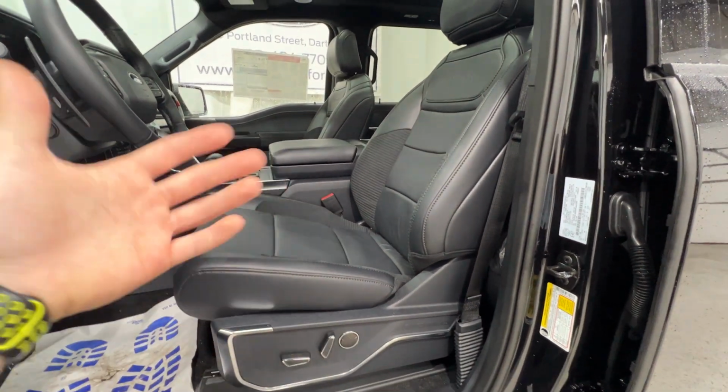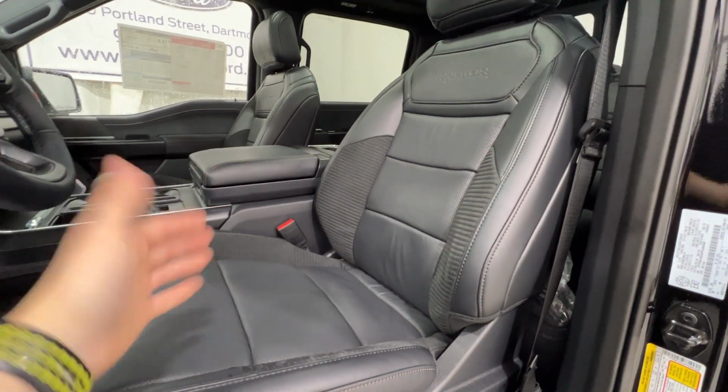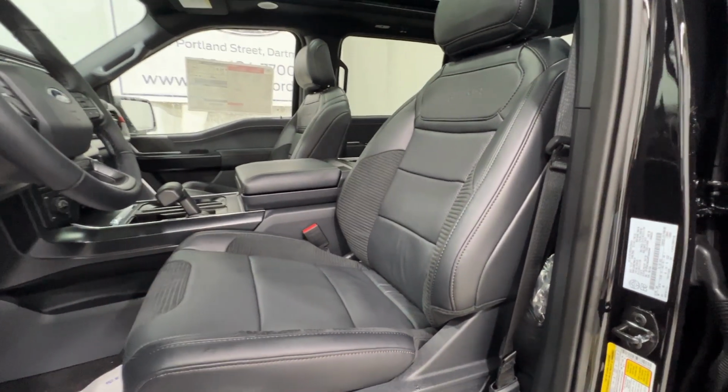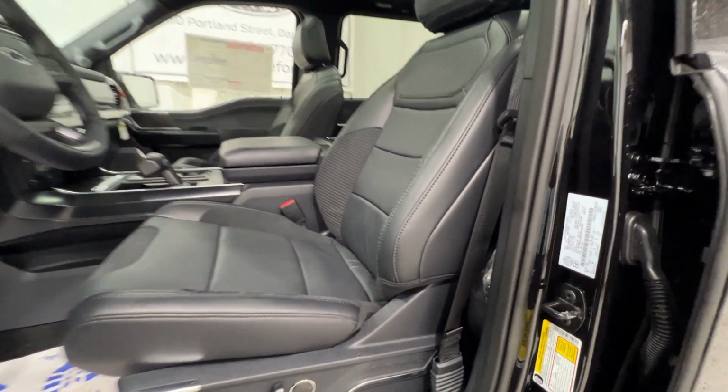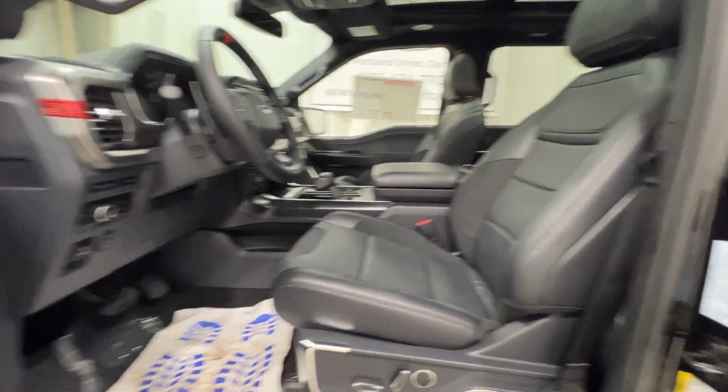Now there's actually an upgraded seat option that changes the design of them. It's a Recaro branded seat, part of the blue interior package, which uses a more heavily bolstered seat. But these seats do look really, really good here.